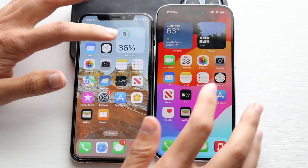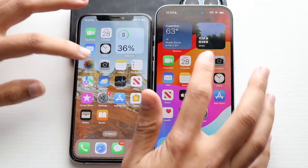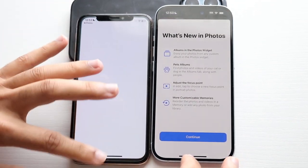Hopping out of these ones, let's get into clock, 3, 2, 1. Okay, about the same thing. Photos, 3, 2, 1. About the same thing too. Let's hop out of here.